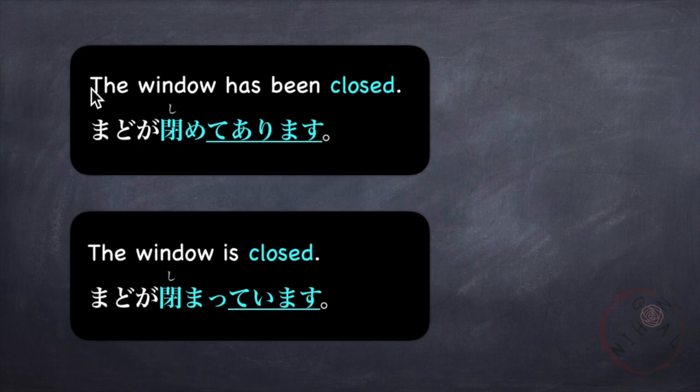So the first sentence, the window has been closed. So here, the sentence implies that somebody intentionally closed the window for a purpose. 窓が閉めてあります。So we are using transitive verb. While the second sentence, the window is closed. 窓が閉まっています。So we are using the intransitive form of the verb close, 閉まります。So here, it is just stating the fact or the condition of the window, which is it's closed. So that's the main difference of the two.